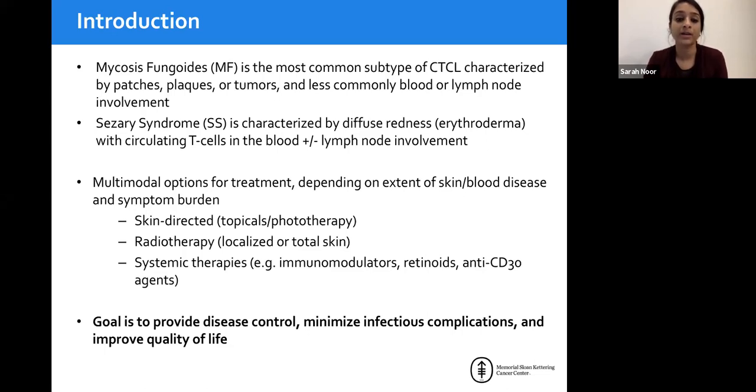And so a lot of our treatment options really depend on the extent of how much the skin is involved, whether or not there is some involvement in the blood, and symptoms of patients, as well as balancing the side effects of treatment. And for the majority of patients, this includes some form of skin-directed therapy, regardless of whether it's earlier or more advanced stage, but in select patients, localized radiation, and consideration of other oral or IV treatment options that fall into this category of systemic therapies.